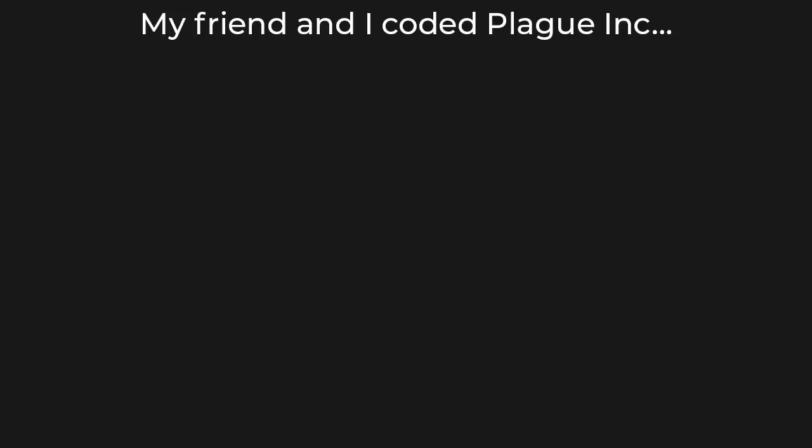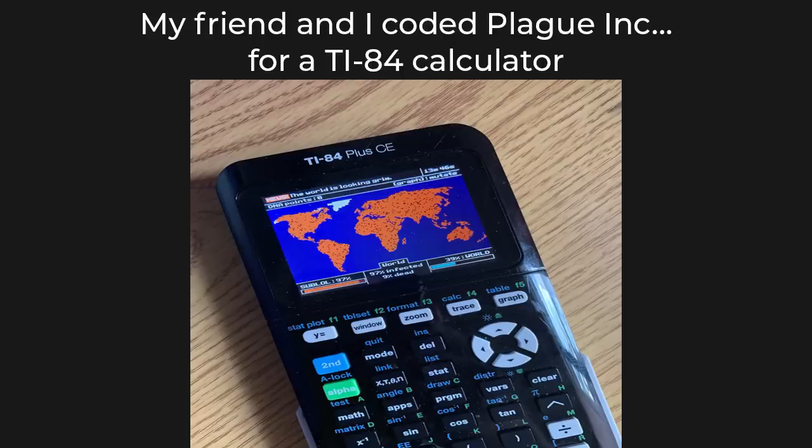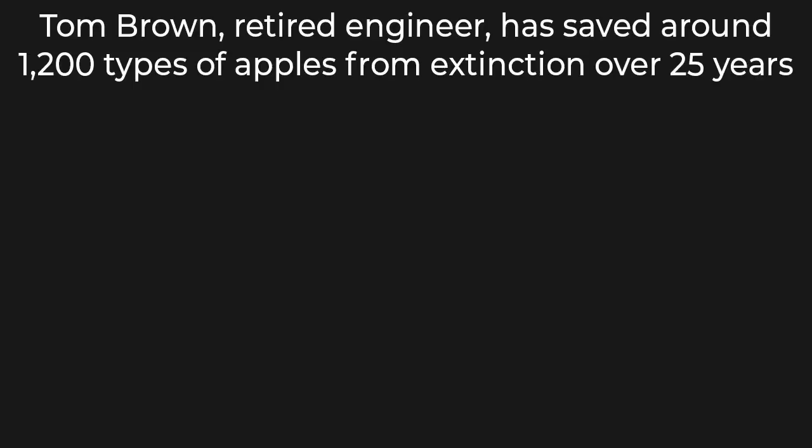My friend and I coded Plague Inc. for a TI-84 calculator. Tom Brown, retired engineer, has saved around 1,200 types of apples from extinction over 25 years.